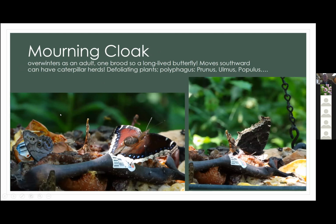Mourning cloak is in the same group and does the same thing. It's the actual adult butterfly that survives the winter, though many of ours do migrate south, all the way into northern Texas. I remember when my sister lived in northern Texas and we went out to get some firewood and there was a mourning cloak in the woodpile. They don't breed that far south, but they can migrate down there to spend the winter, though they are fully hardy way up into northern Minnesota as well, which is pretty interesting.